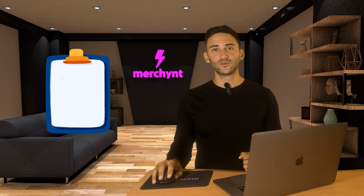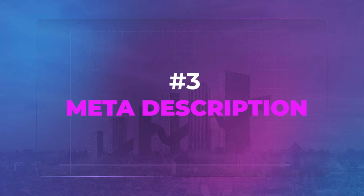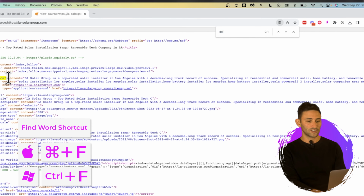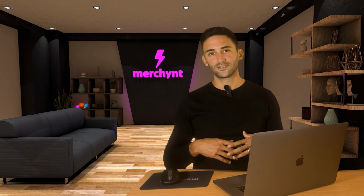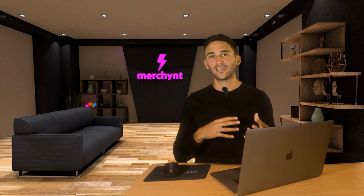The next thing that I want to point out is that you need to optimize your meta description. And the only way to see what the meta description is on the page is to go and look at the source code. So we're going to right click and say view page source. And here you see meta name description. Another way that you can find someone's meta description or your own is to just type in description, and typically it'll be the first one that shows up depending on who your website provider is, whether it's Wix or Shopify or WordPress. But typically you can find it by typing in meta description or both.